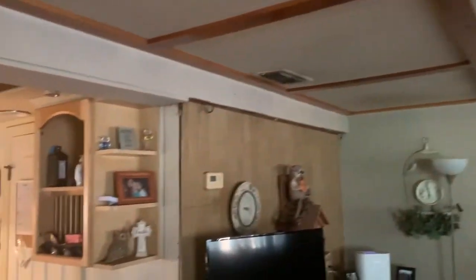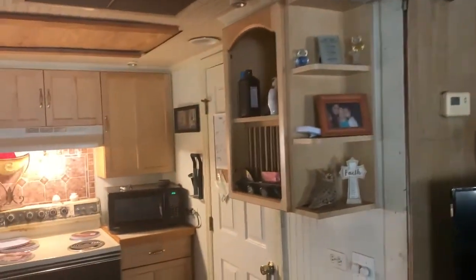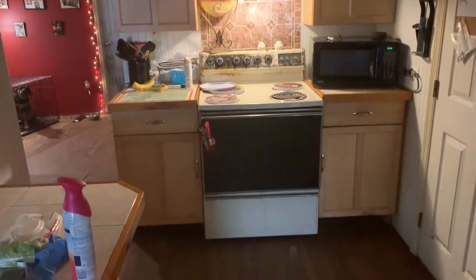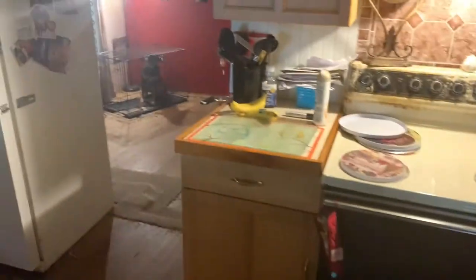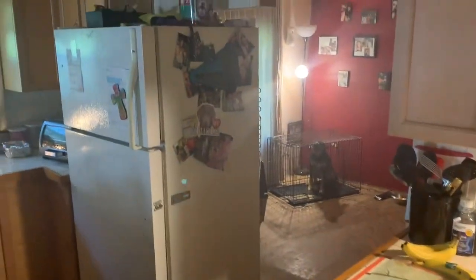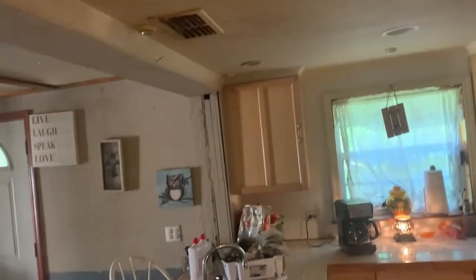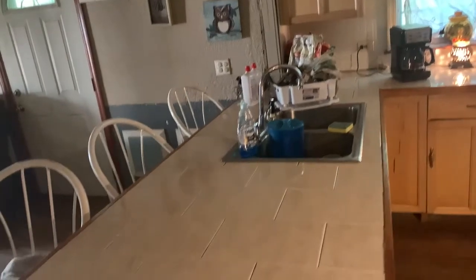The ceiling is what it is. Nothing illustrious whatsoever. The kitchen area, not bad. The cabinetry is decent. Stove is there. Floor, once again, you can see. There's also a john right off to the right of the kitchen there. There you're looking at the other end of the kitchen with the bar that we saw with the chairs. Decent counter, decent cabinetry. Icebox. No dishwasher, I don't believe, although maybe, no dishwasher.